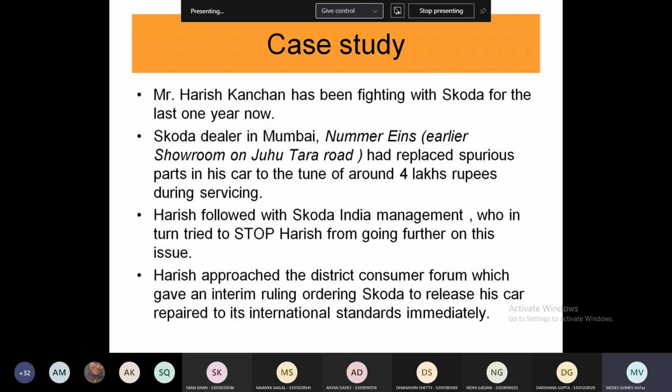He went all the way to Pune where Skoda has their factory. He showed it to the factory people. The factory people told him these are duplicate parts. He told them these were fitted by a Skoda service center, but they said they could not help him because he needed to go to the showroom and get them to change these parts. The showroom was not ready to listen to his story.